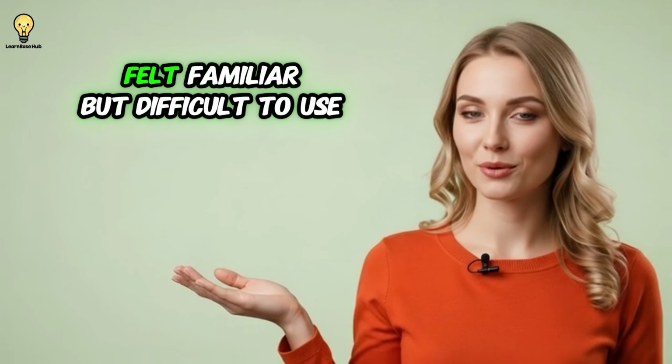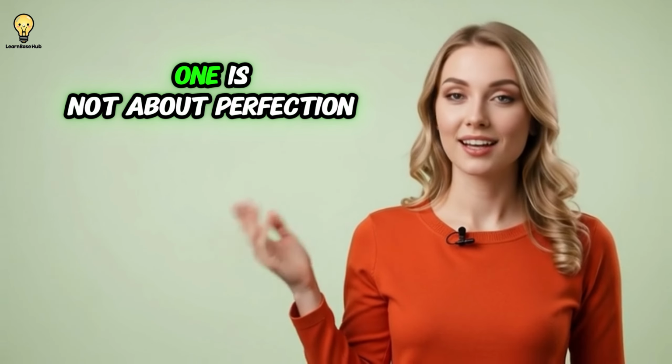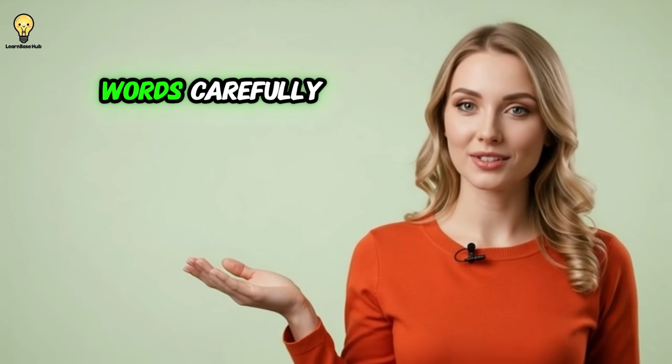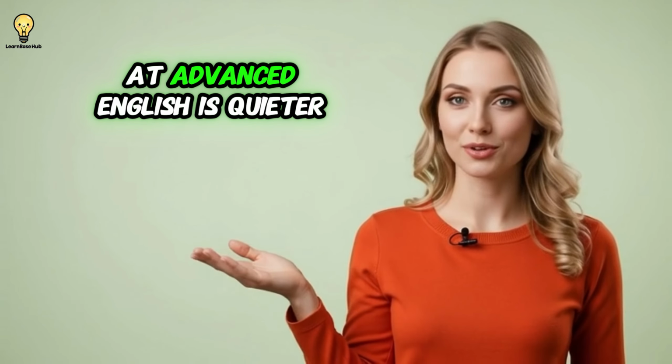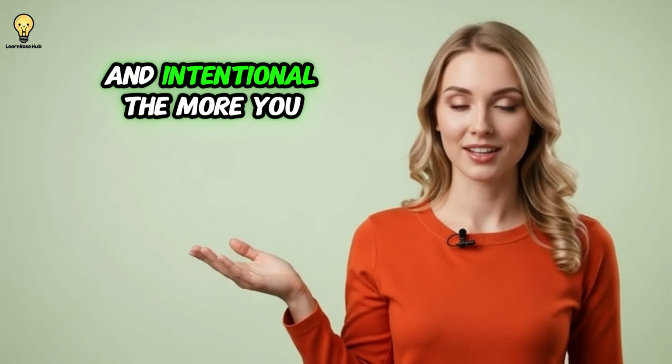If some of these words felt familiar but difficult to use, that is normal. C1 is not about perfection, it is about control. You choose words carefully, you adjust your tone. You respect context. Advanced English is quieter. It is not loud or dramatic. It is clear, calm, and intentional.